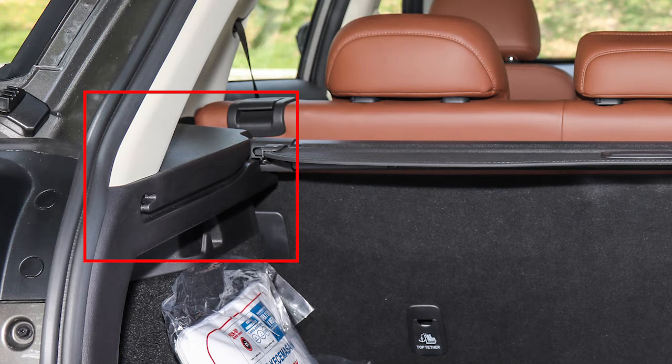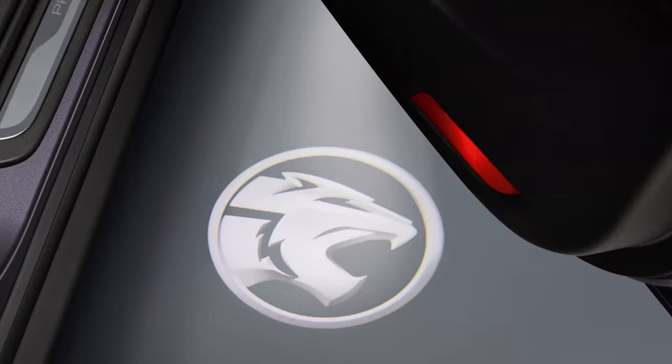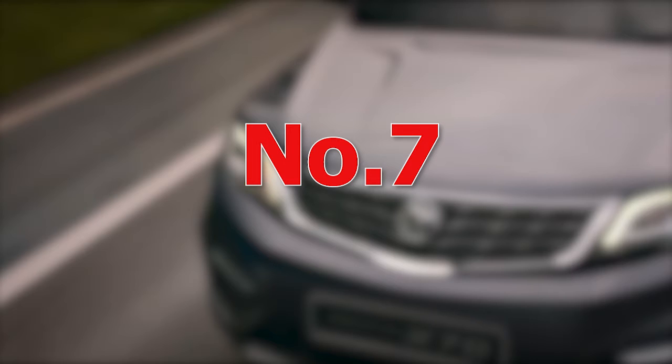Number 5. The parcel shelf, at the rear of the boot, now comes with grooves on both sides for easier operation. Number 6. Proton has modified their logo since its conception in 1983, from a shield-like design to a simple and more practical circular logo.